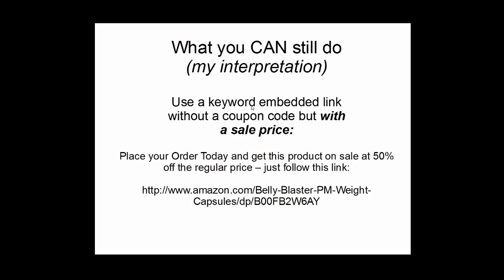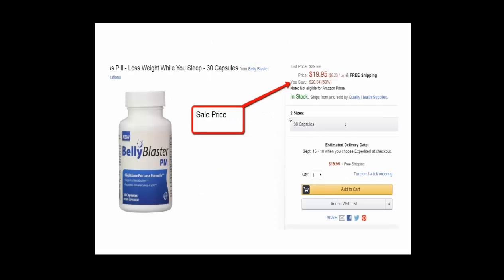You can use a keyword embedded link without a coupon code, but with a sale price. So you can use your keyword embedded link, and you can use a sales price to reduce the price of your product. So instead of giving a coupon code, you can simply, on your product page, reduce the price by whatever percentage you want. Now, the only thing wrong with this is that everyone who goes to this page is going to get that discount. But that's one way of staying within Amazon's terms of service and using the keyword link.